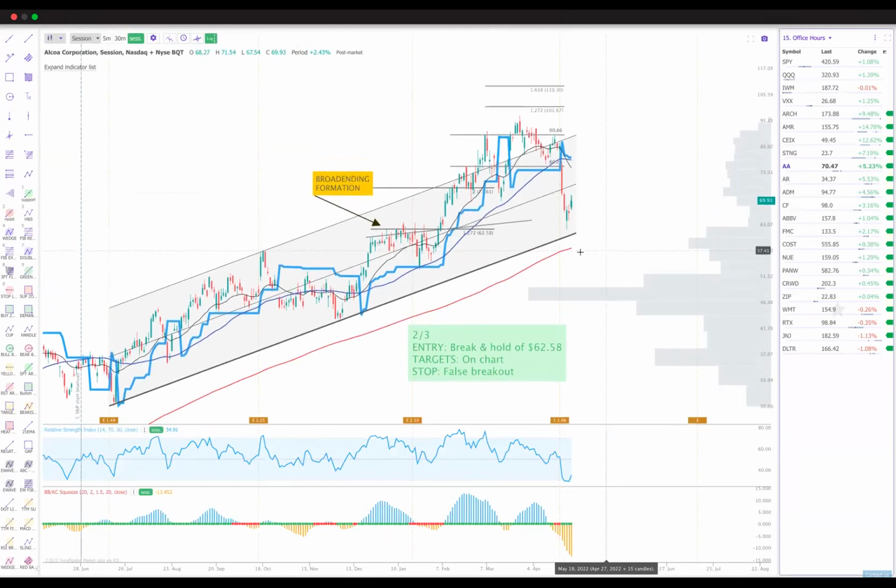This is Alcoa. Original entry was 62.58. You could see we hit our first target, we hit our second target, we hit our third target, right? By the time we hit our second target, it did come back. It violated ATR right here. You need to be out of the trade here. You do miss a little bit more to the upside, but I think, again, that's okay. I think this was another 30% winner, 48% if you sold into the third target. And if you held from here, still a 24% winner, so still not bad.